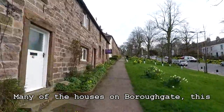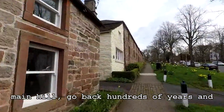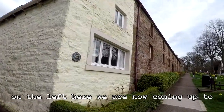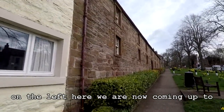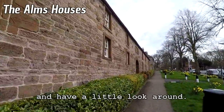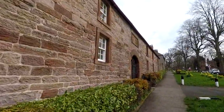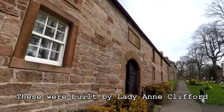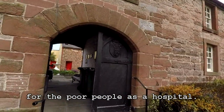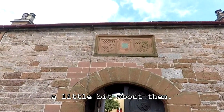Many of the houses on Boroughgate, this main hill, go back hundreds of years, and on the left here we are now coming up to the almshouses, which I'm going to go in and have a little look around. These were built by Lady Anne Clifford for the poor people as a hospital, and a lady is about to come and tell me a little bit about them.